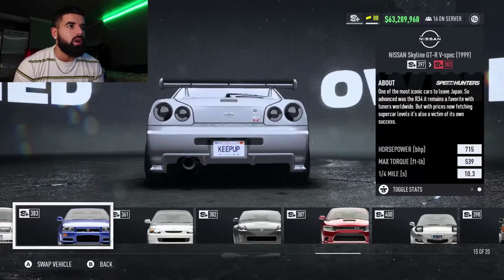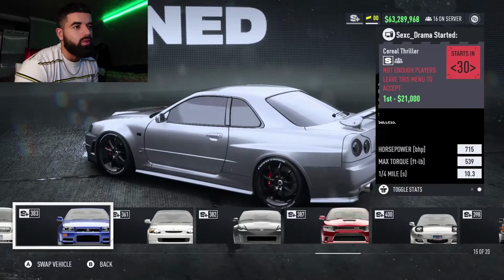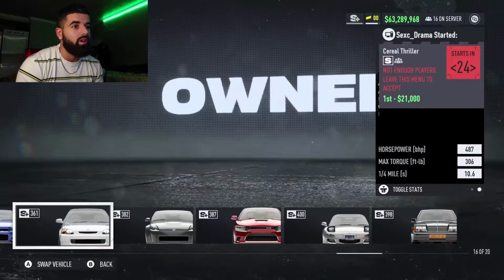I try to keep it as stock as possible. Keep up in the license plate. It is pretty quick. 700 horses, you know what I mean? I wanted to keep this car original as possible. Got the 5% tint around.